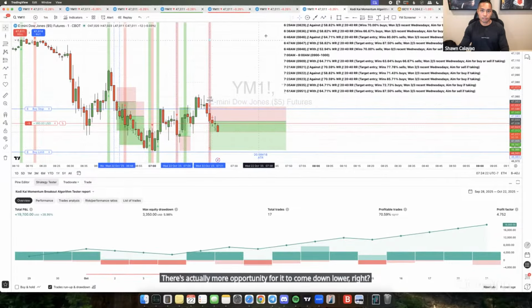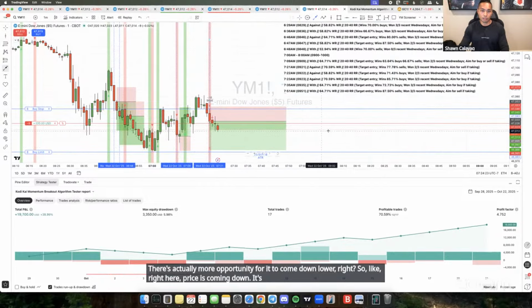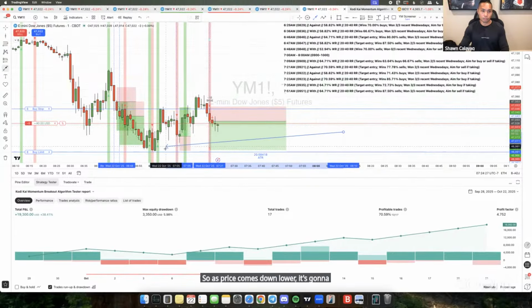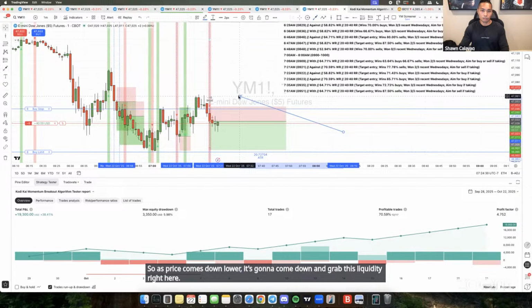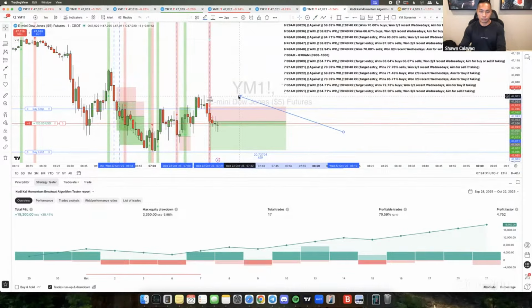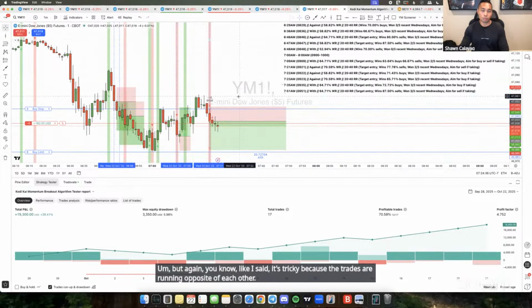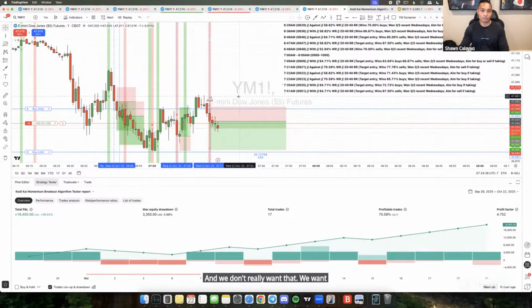So like right here, price is coming down. It's probably going to come down and knock out this liquidity. So as price comes down lower, it's going to come down and grab this liquidity right here. But again, like I said, it's tricky because the trades are running opposite of each other. And we don't really want that. We want trades to be running the same direction.